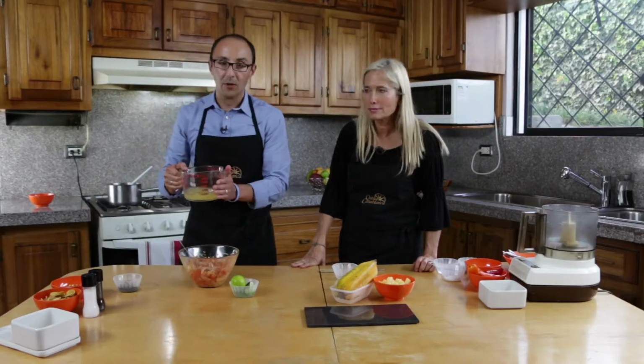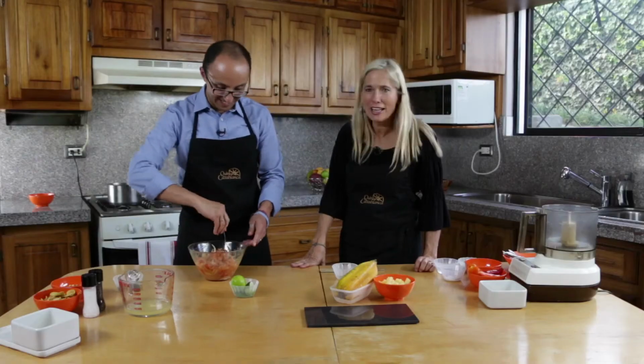So we have our shrimp already cooked. We are adding some orange juices. Didn't you tell me how many different varieties of oranges you have here? I don't know. He said like 100. So many different varieties. He said, how about you? I'm like, we got the orange, the tangerine. I don't know. That's about all I can think of.